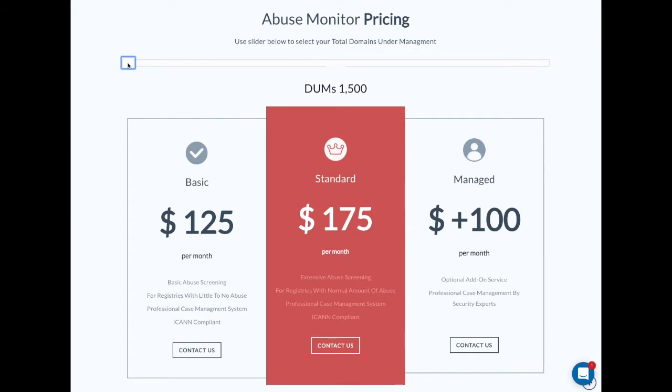So how much does it cost? Well, visit our site and use the slider scale to determine the price for your TLD. There is no setup fee and there are no other fees. What you see is what you pay.